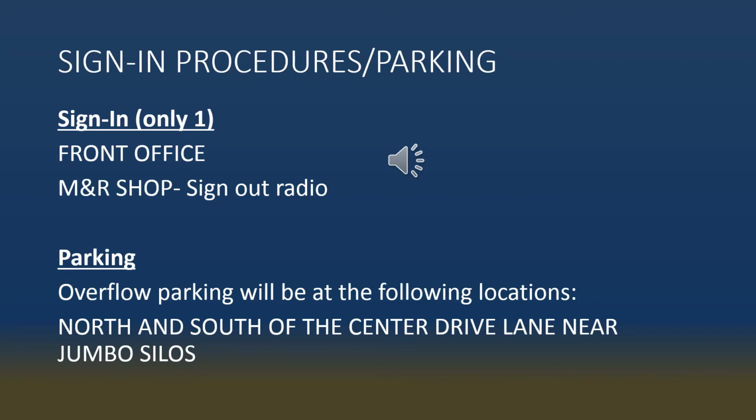Parking policy. Parking is north and south of the center drive lane that runs through this place near the jumbos. Do not park up against any of the silos. A nut, bolt, or washer rolls off the top, hits your windshield, we are not responsible.